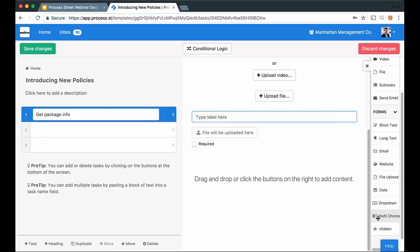So that's pretty much the gist. That's pretty much it. You just do all of these things in terms of putting some of these tasks together, just pulling a couple of these things in here, and that's it. You've got a template running, and you just run checklists off of it, and then you're good to go.